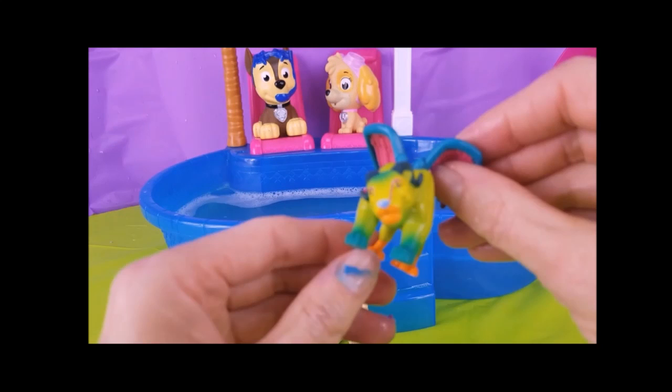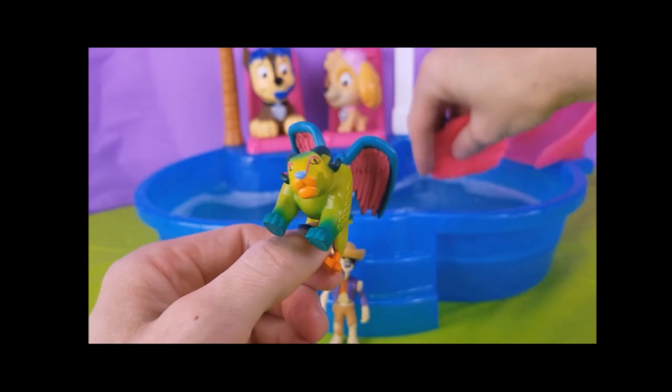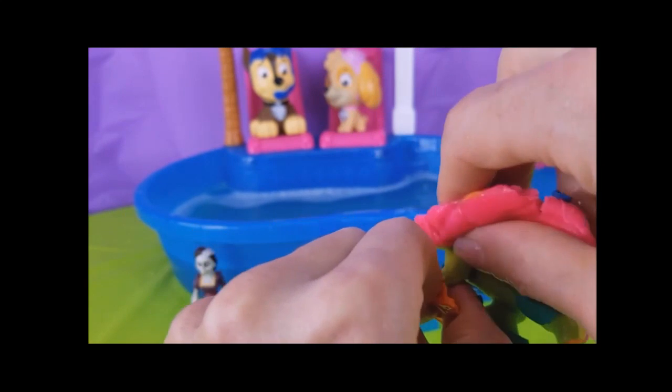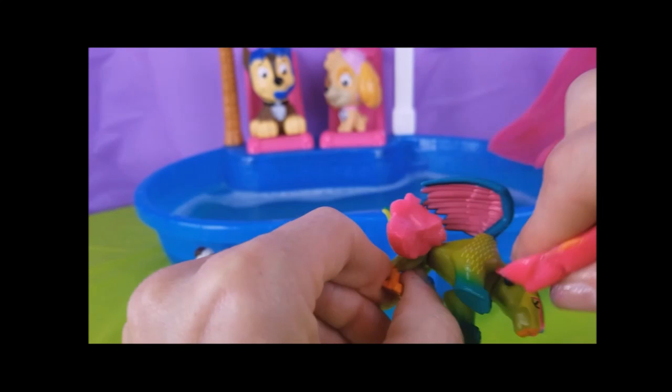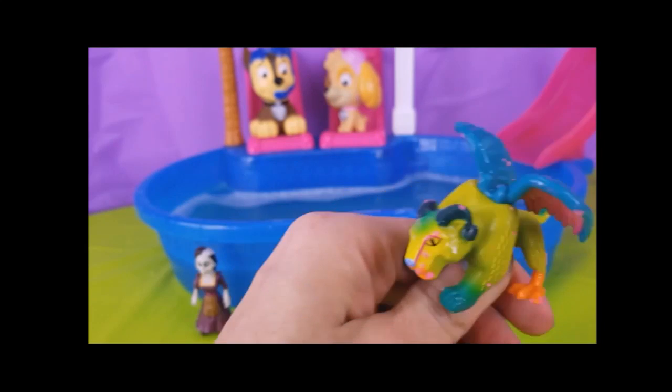Okay, Pepita, let's try one for you. Let's do the pink shell. We'll give Pepita a good scrubbing. Oh, Pepita, you are a big mess too. Oh my goodness. In the pool with you.